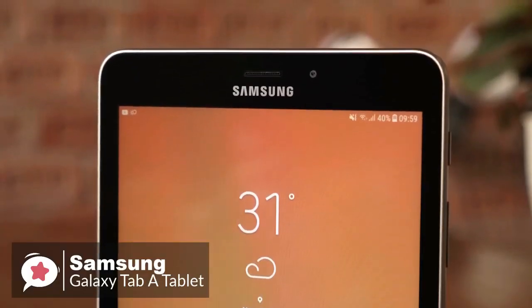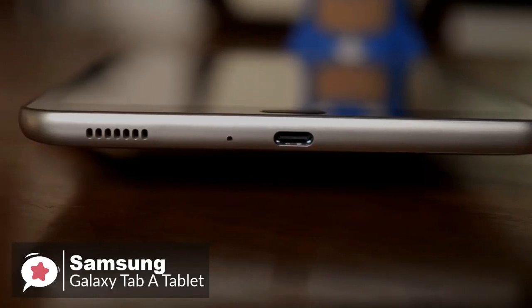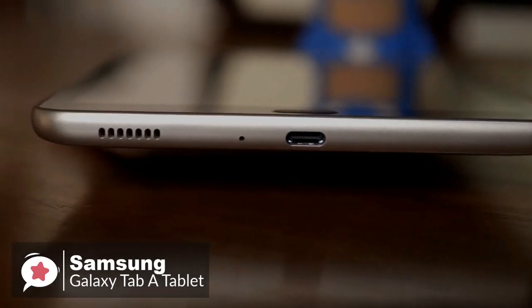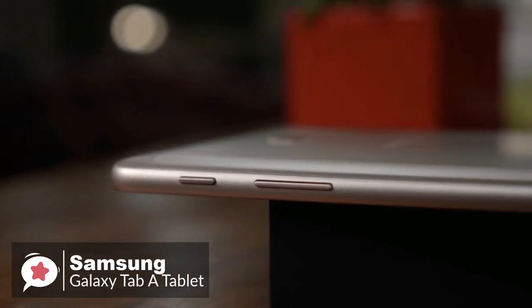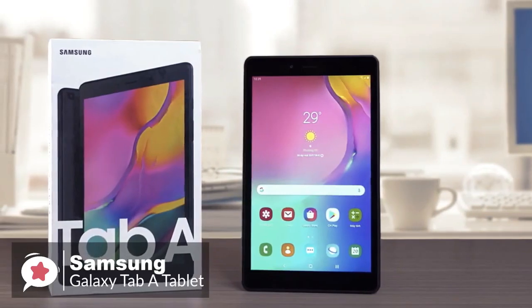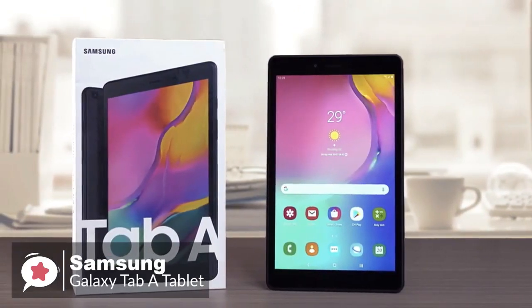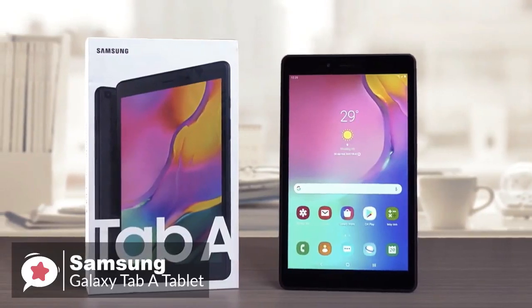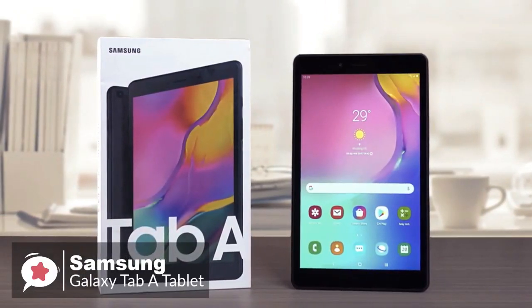In addition, on the top right edge, you'll find a power button with a volume rocker and micro SD card slot below it, while the bottom edge houses the micro USB port, headphone jack, and single speaker. Performance-wise, this tablet is powered by a quad-core 1.4 GHz Snapdragon 425 processor with 2 GB of RAM. There is 32 GB of built-in storage, which is expandable via the micro SD card slot.